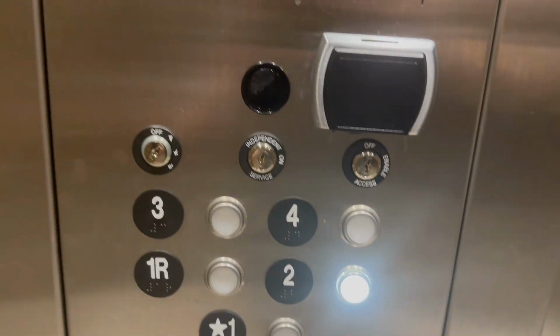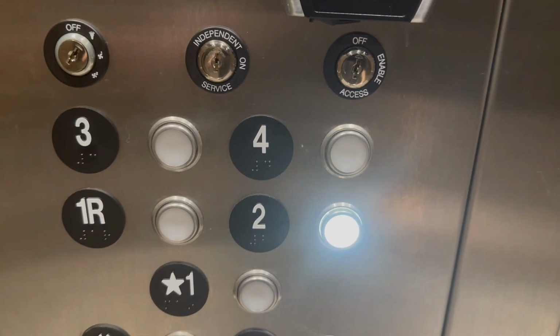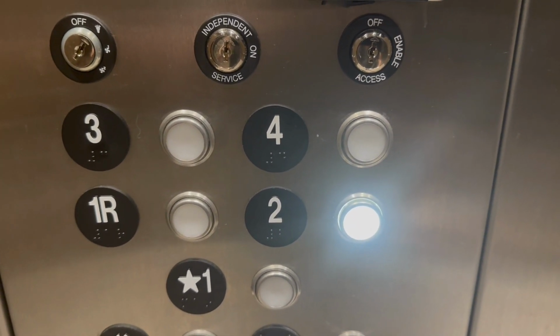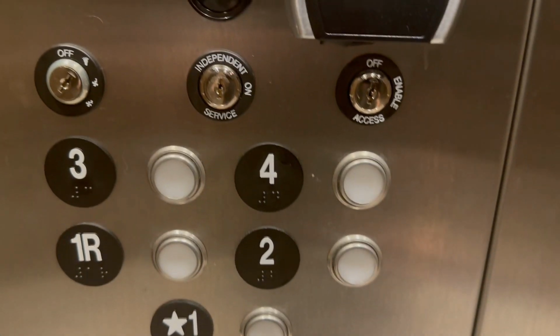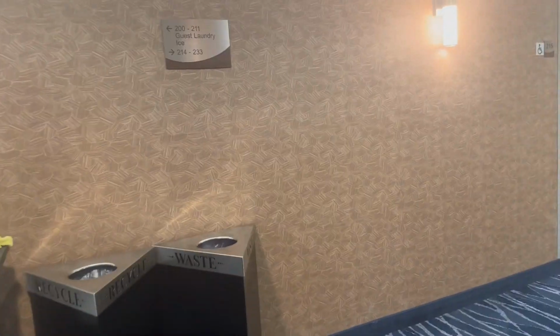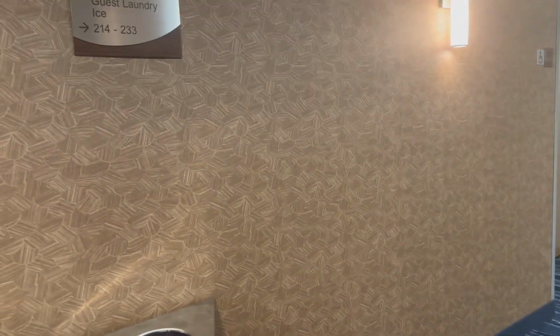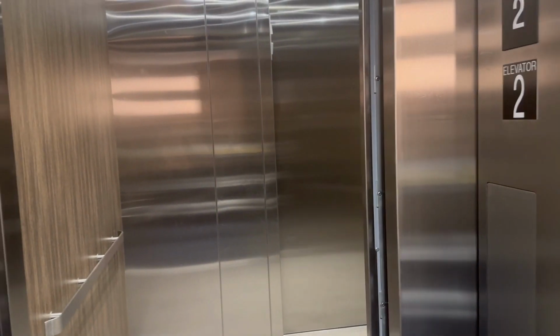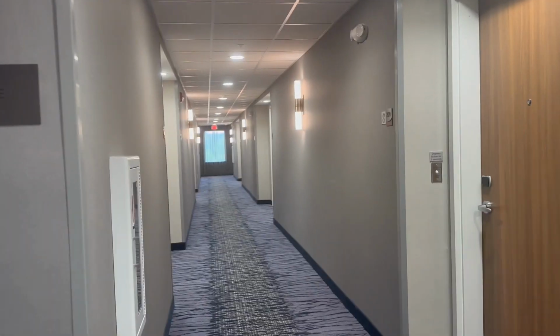Yeah, I keep going up there, but there's nothing to see up there, so I guess we'll just watch a button go out. Button goes out. Here we are on 2. There it goes. And housekeeping's down that way. So let's go this way.